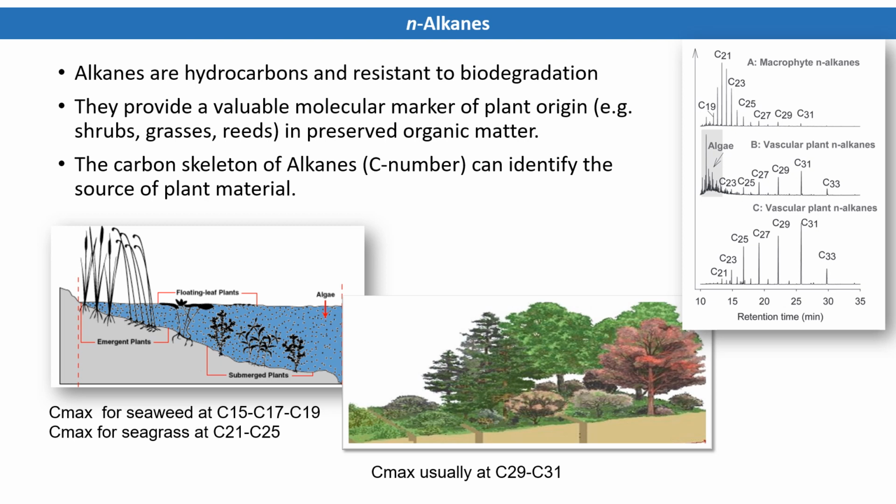They provide a valuable molecular marker of the plant origin when preserved in organic matter. The carbon skeleton, basically the long chain of carbon molecules, and the length of these carbon chains can be identified as the source of plant materials. Now the Cmax value for seaweed ranges between C15, C17, and C19. However, for seagrass, it's much higher, and it goes from C21 to C25. Whereas for terrestrial plants, you're looking at C29, C31.